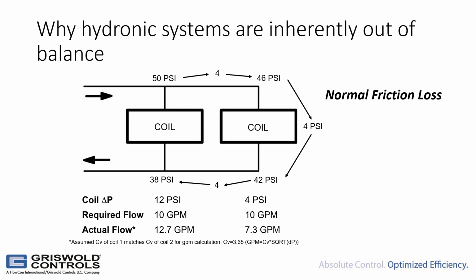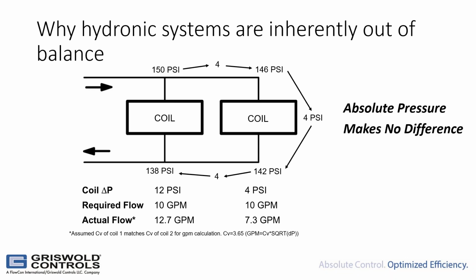And so typically, let's say our coil here that was supposed to be at 10 is now at 7.3, and that building manager gets lots of complaints: I'm not getting enough heating or cooling, I need more. So any building manager's first reaction is, well, let's just get more pressure, more flow. So they're going to try to increase the pressure by turning up the pump.